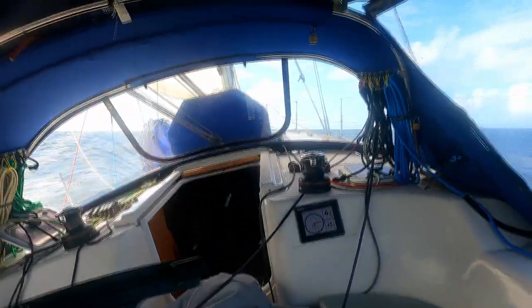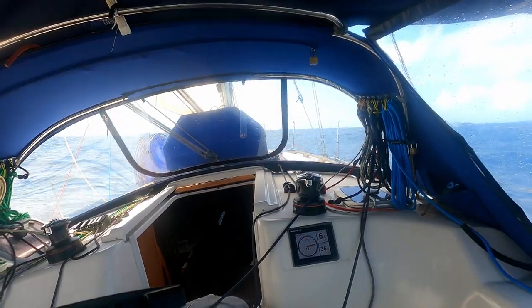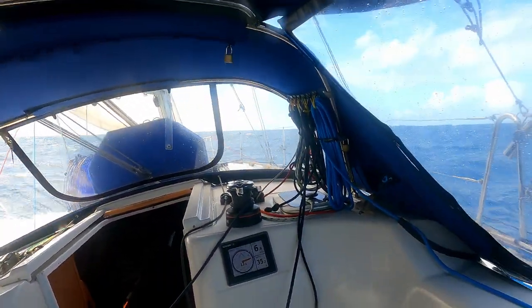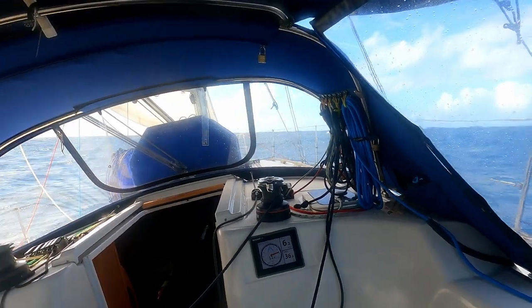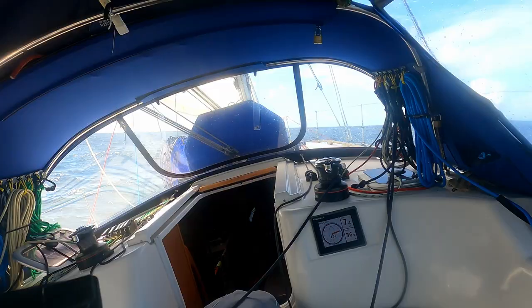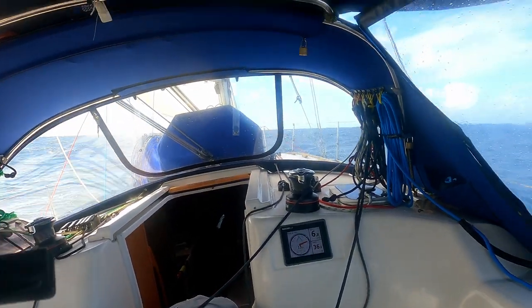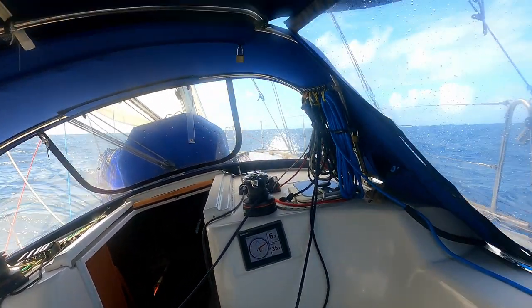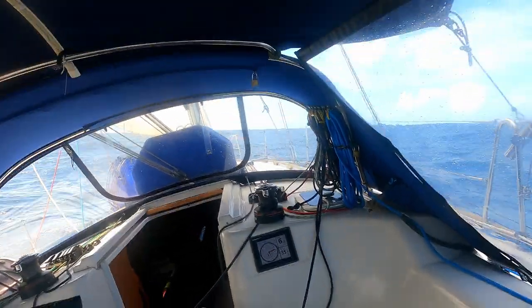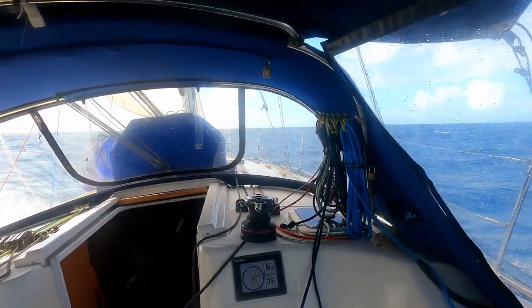pretty good. We've got down to 13s, but I'm still doing nearly 7 knots even in the 12s and 13s, so it's not too bad at all. Just get back on the course. Still got a few hours till Double Island Point, so hopefully this breeze hangs in there.